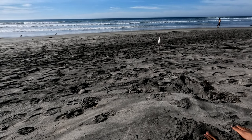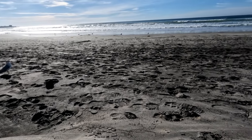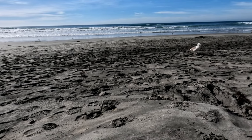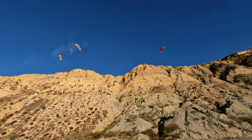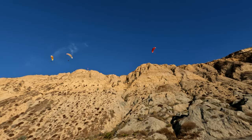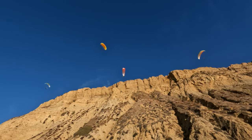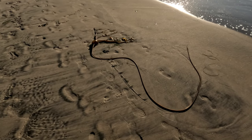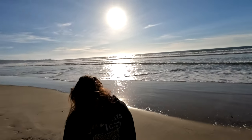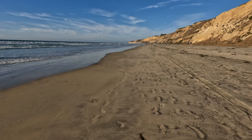All the seagulls are coming up to our spot wanting munchies. You can see more of the paragliders flying off the cliff. There's a tandem. So we walked to pretty much the north side of Black's Beach, and that's where it turns into Torrey Pines, the hiking area.